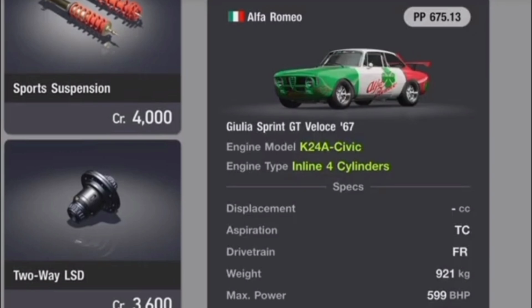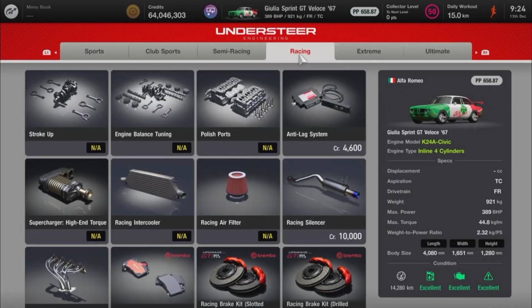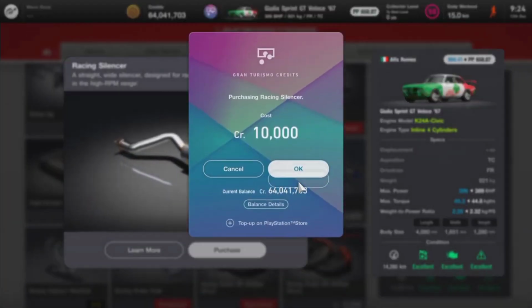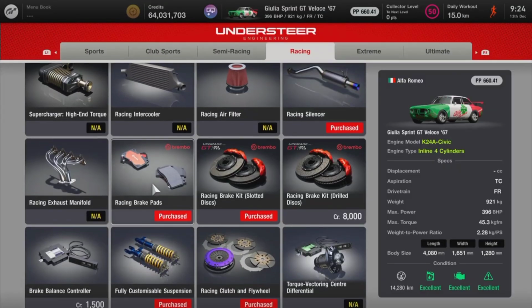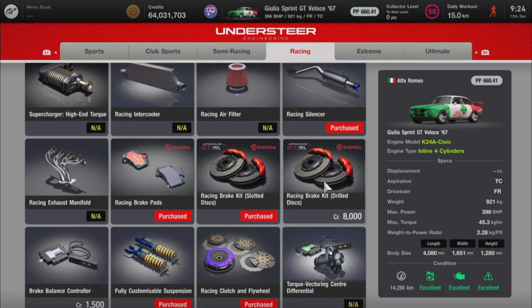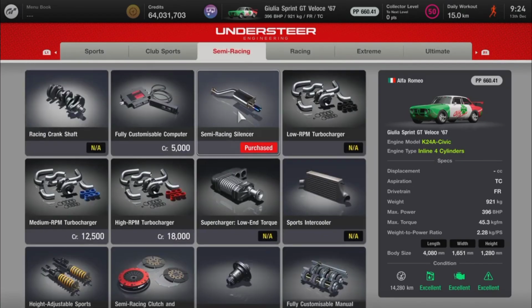599 brake horsepower, which is absolutely no joke and a lot more than standard. In fact, it's double the standard power, so this should be quite an exciting ride. And now with the power being doubled, the weight is still only 921 kgs, so it's still very lightweight, and it's just producing a lot more power.